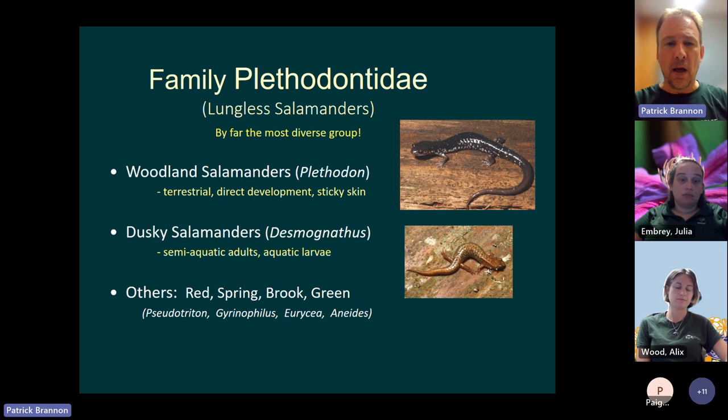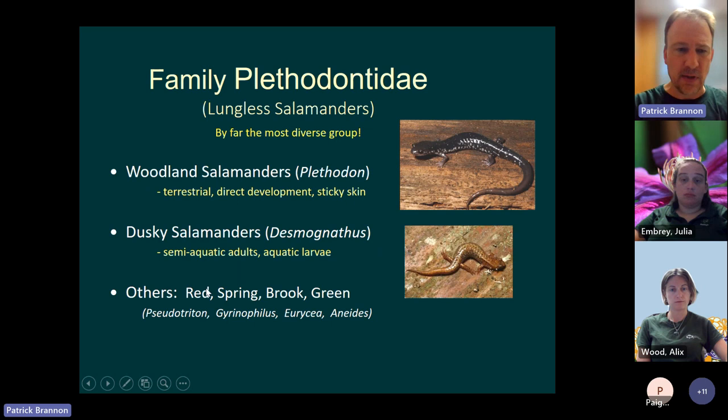But within this group, there's, again, just mainly two groups. There's the genus Plethodon, which is the woodland, terrestrial, forest-dwelling salamanders. Again, they're terrestrial. They have the direct development, no swimming larvae, and they exude that noxious, sticky slime from their tails. And then genus Desmognathus, which are the dusky or stream-dwelling salamanders. They're semi-aquatic, and they have aquatic larvae. And then there's a handful of other genera, too, that are semi-aquatic.